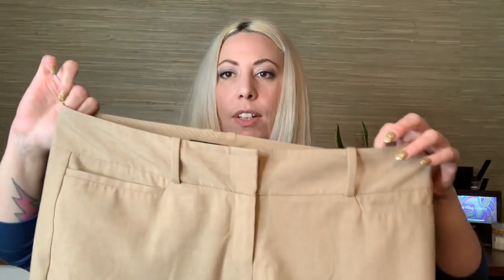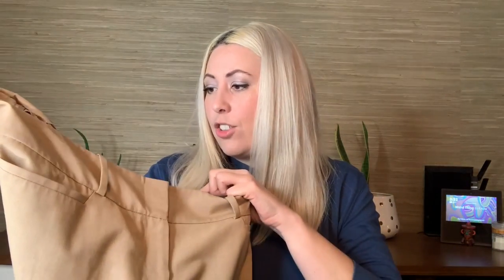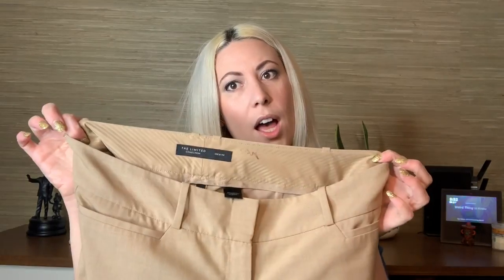More pants. The Limited Drew fit in a size 12 long. What? Long is always good to find. Just sold a pair of J.Crew tall pants for $40. So it's always good to be picking that stuff up.